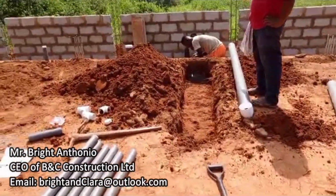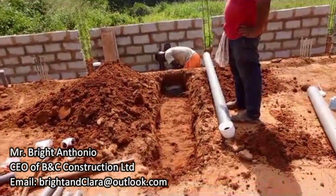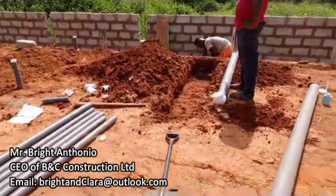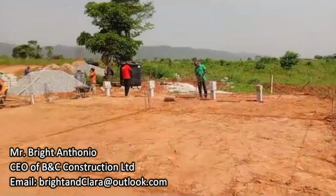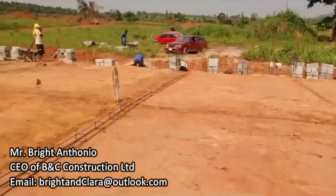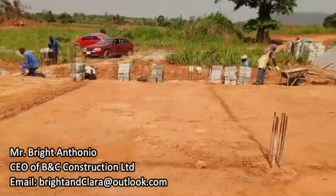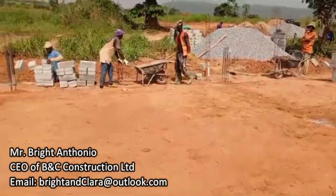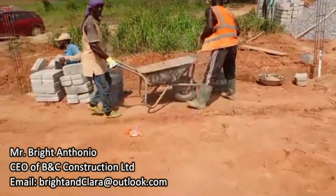So the pipes will be positioned according to the client's preference. So you don't have to come back and start digging here and digging there. It wouldn't be appropriate. So we are making sure that everything conforms to the drawing and whatever correction we have to do. At the same time, the steel fixers are on the other side. They are doing what we call the footing beams or the ground beams.